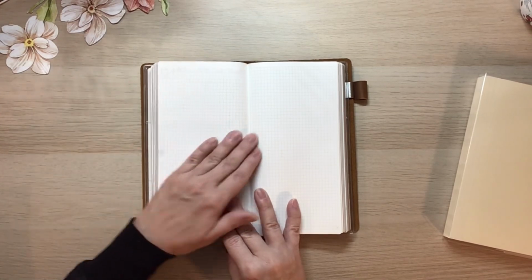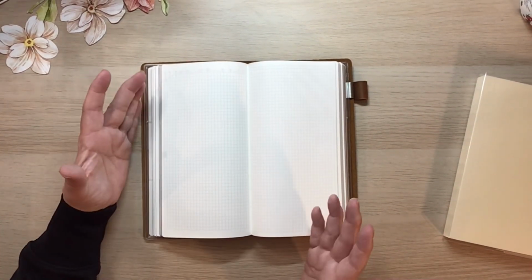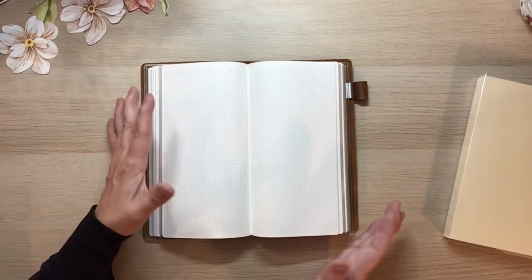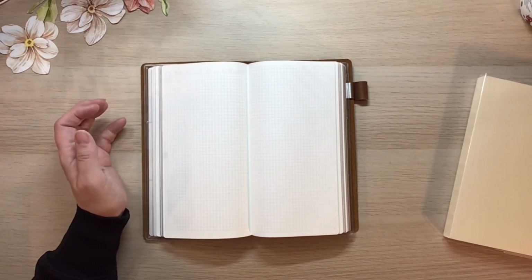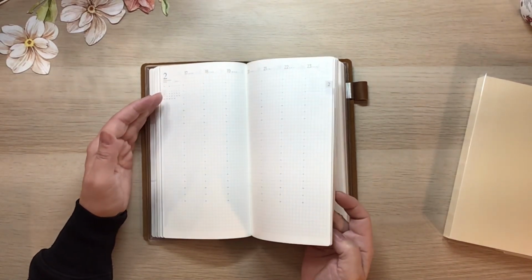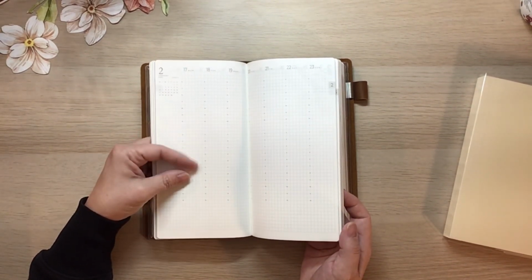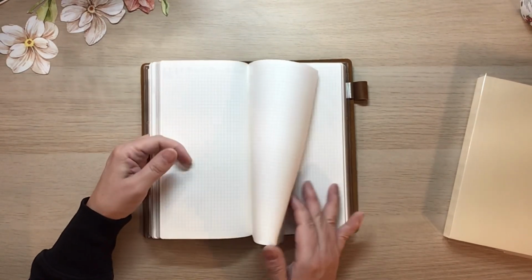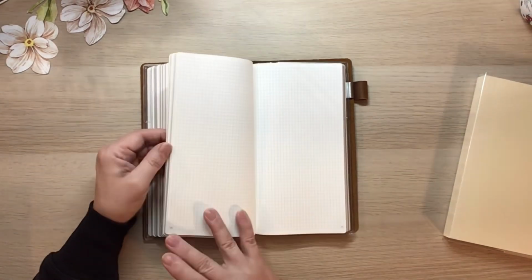If down the road I feel like I really need my calendar on the daily page, because that's usually what I keep the planner open on my desk, then I can just jot down what times I have appointments for that day, the calls that I need to make, my to-dos. I can also keep them in the weekly. I don't know, maybe I can also put the calls on here too. I'll see how it goes, but I really think this is going to give me some nice flexibility to play with.